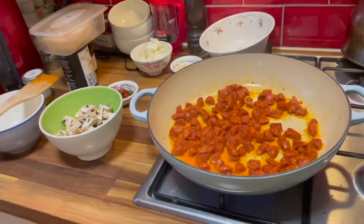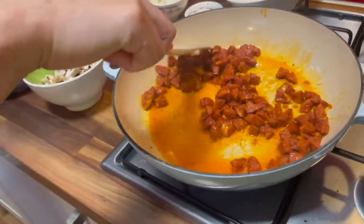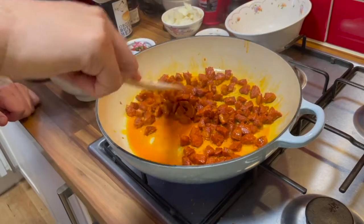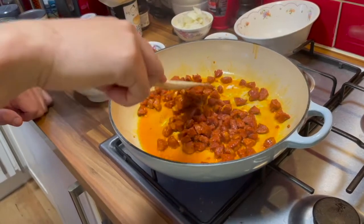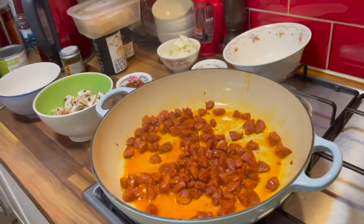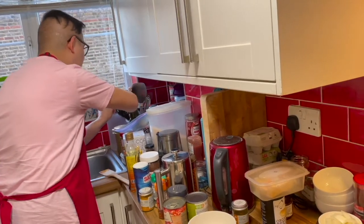So, the reason I didn't add any oil was because I know that the chorizo is going to produce a lot of oil. The reason I'm doing this is to render some of the fat off. I think this is good for the chorizo now. I think it is cooked to begin with, but I think I've released all the oils now. So I need to lower the heat and then take this out so that I could fry up the onion and garlic in that.